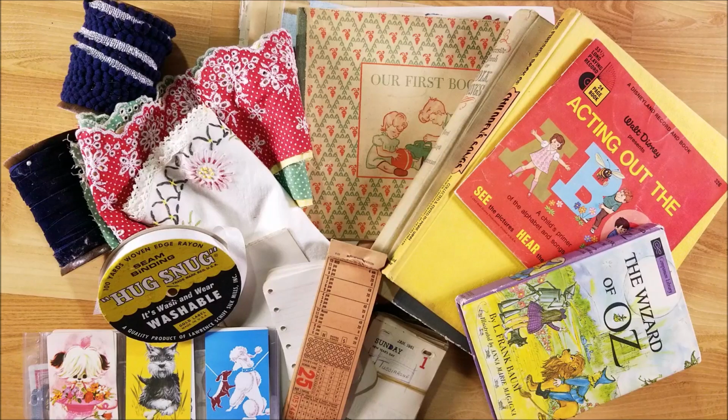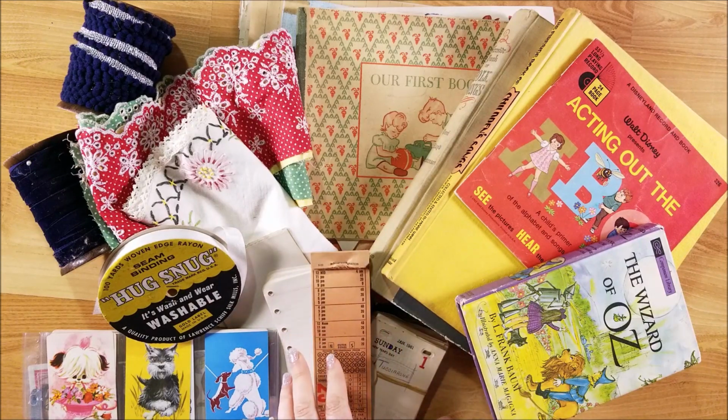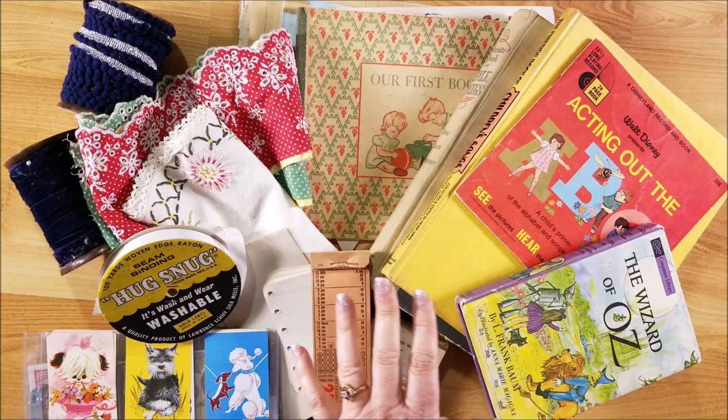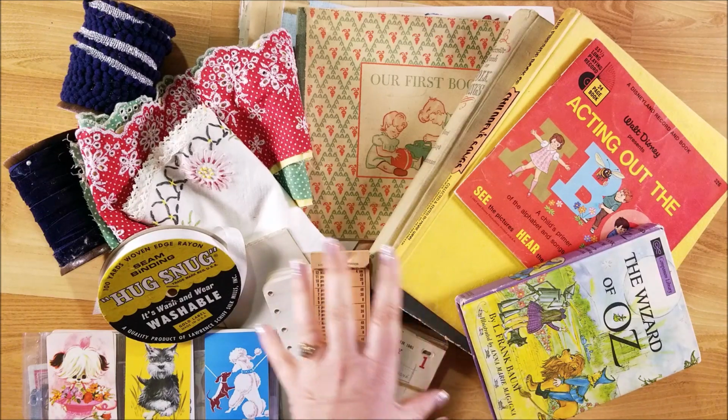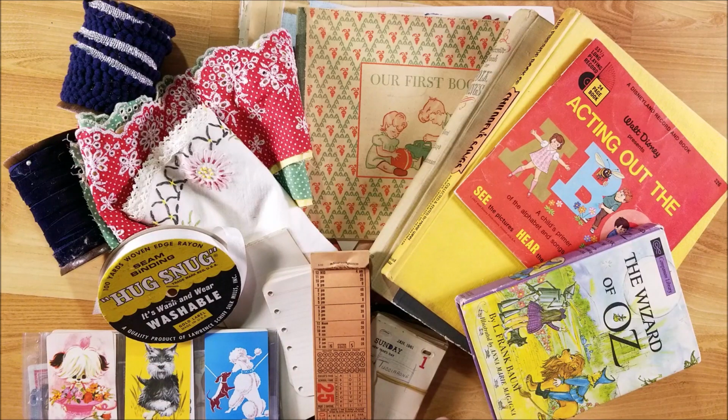These are items that I found at a vintage market that I went to with my friend Crystal, who is happy to land here on YouTube. So we went to a vintage market and it was awesome. It was like going to a swap meet, but everything was vintage items, and the booths were so creatively displayed, and it was just amazing.